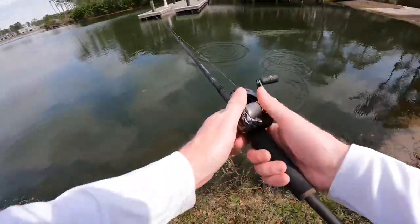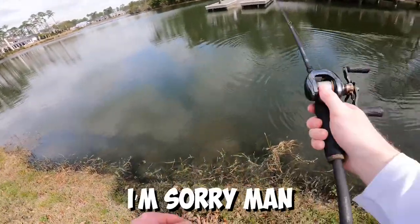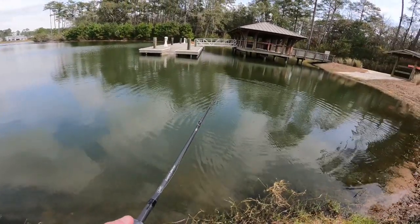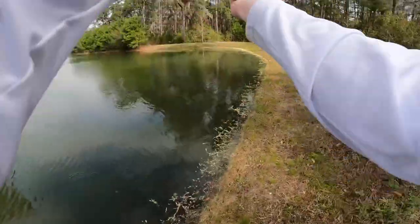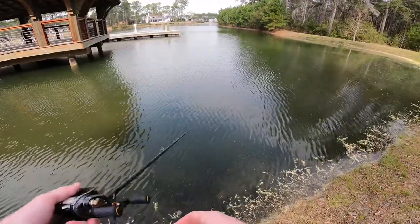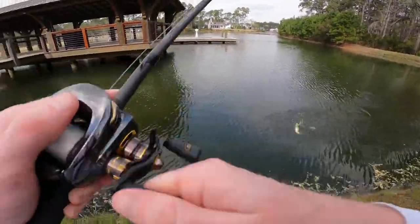Whoa! Easy now, easy. I thought I saw a fish there. I'm sorry, man, my bad. Oh, well, you saw this swim bait, dude. It looks like a real fish. Caught one. You're not gonna believe the size of the fish I just caught on this thing.